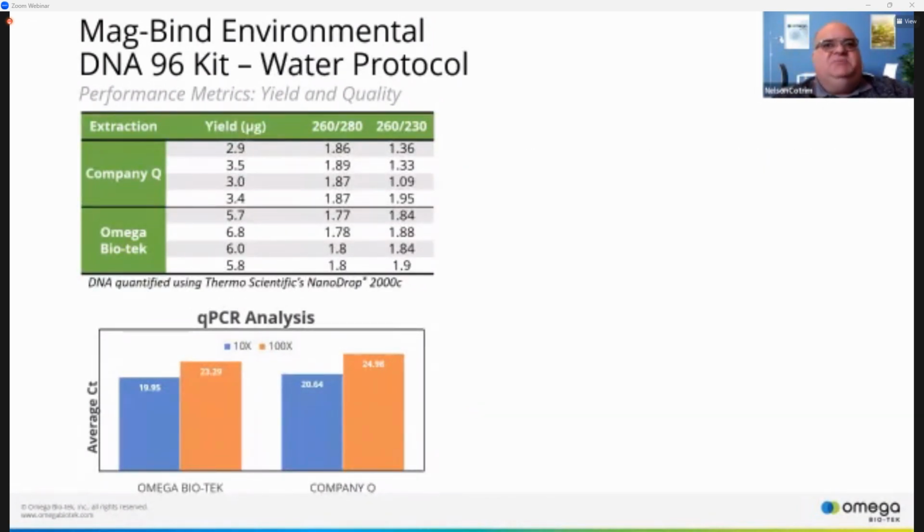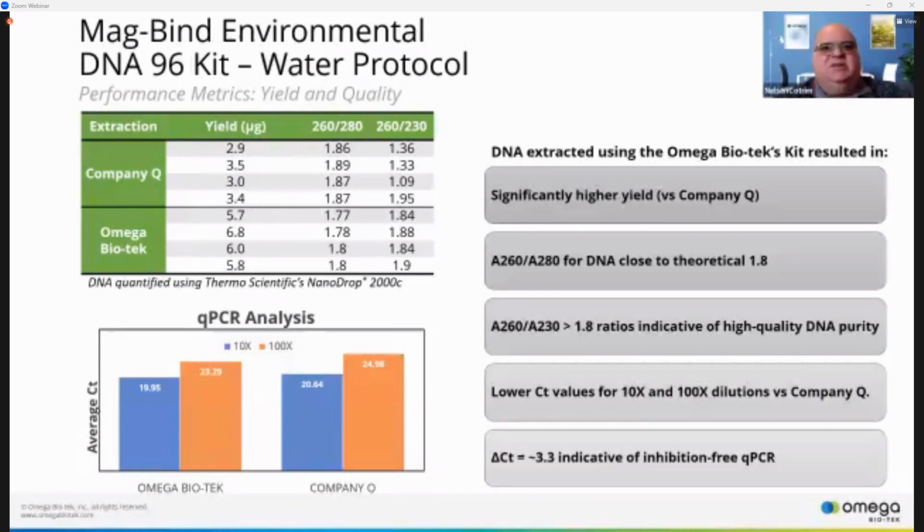The results for the test with the water samples show that the MagBind environmental kit produced higher yields than those obtained by the competitor kit. The 260/280 ratios were close to the theoretical 1.8, and the 260/230 ratios were higher than those obtained with the competitor kit. The qPCR analysis of 10 times and 100 times diluted eluates produced lower CTs than those observed for the competitor kit, indicating higher sensitivity, and the delta CT of around 3.3 between the dilutions again indicate inhibitor-free amplification.